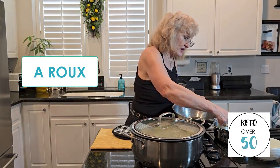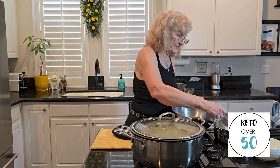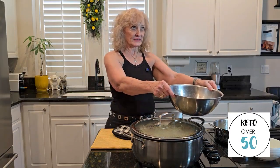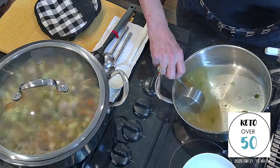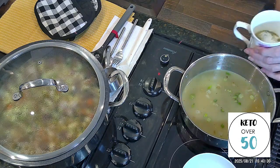This is like making a roux, where you do that if you're making turkey gravy at Thanksgiving time. Okay, so you can see what I have here. I think you can see. I do make myself laugh, that's for sure. Okay, and I'm going to do this over here in case some spills out.